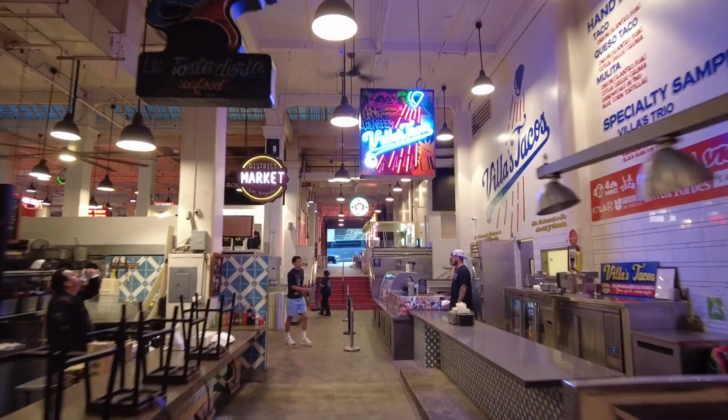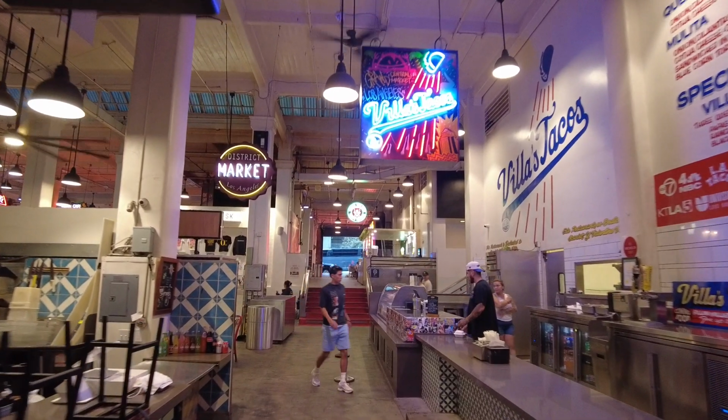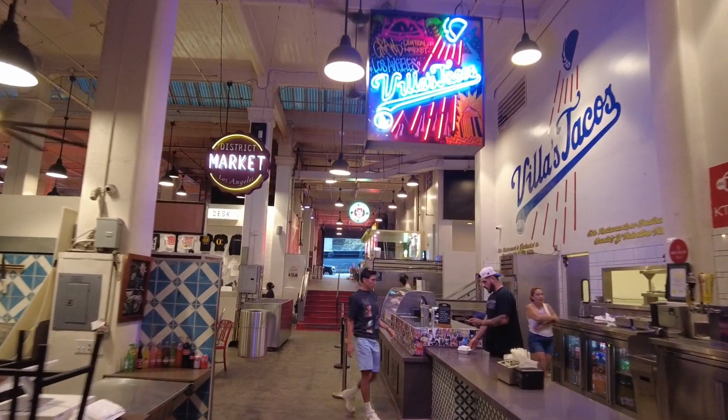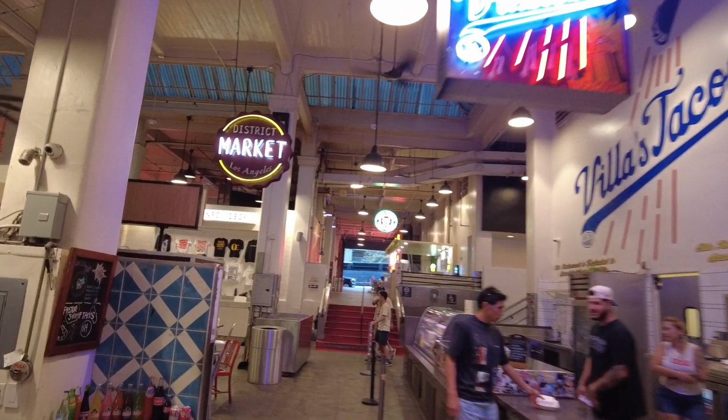Now we come to Villa's Tacos, who are definitely borrowing their logo from the LA Dodgers. There are a number of Mexican food places here, but this one was the winner of the Taco Madness competition in both 2021 and 22, so this should probably be toward the top of your list.